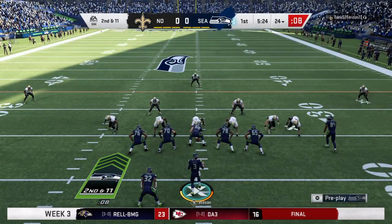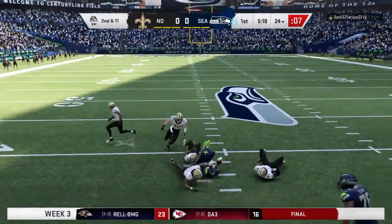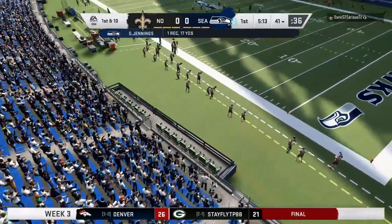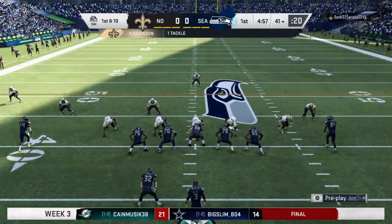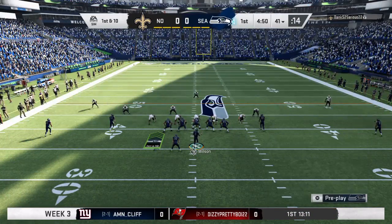Let's go, heavy. Heavy, what you got? From the gun, it's Wilson. That'll be caught by the rookie. It's Gary Jennings Jr. And they get him down, but not before he takes it across the 40-yard line. It's a pickup of 17 and a first down. 47's the Mike, boy. 47. Check.